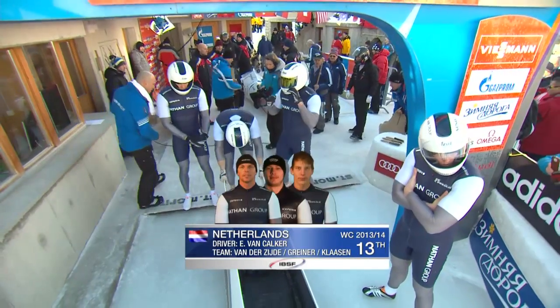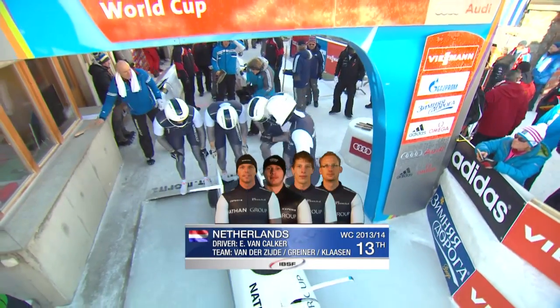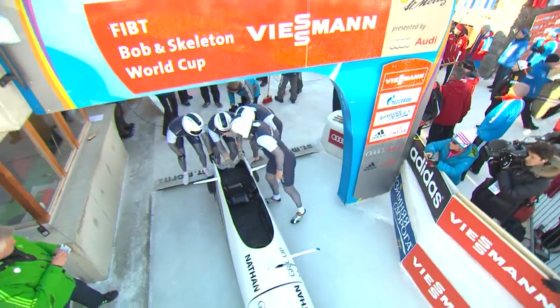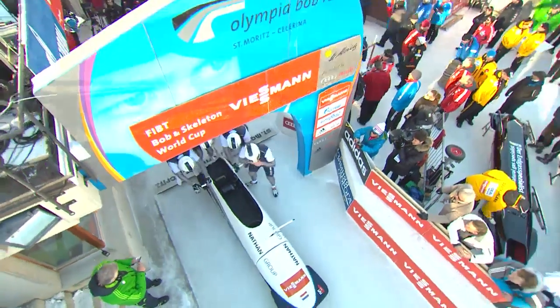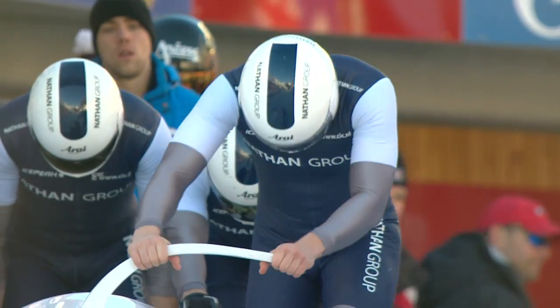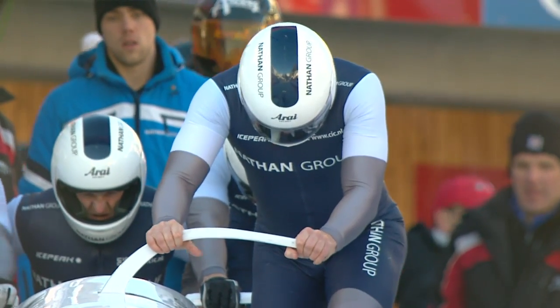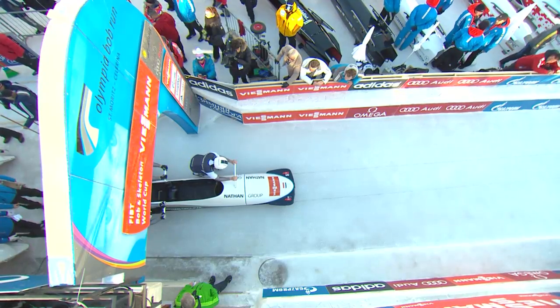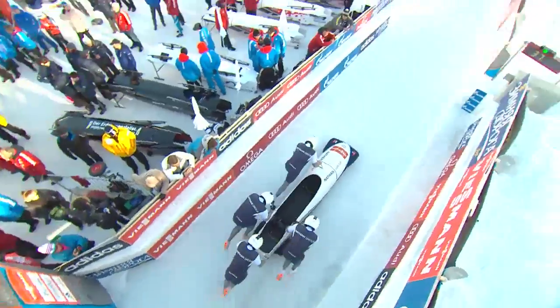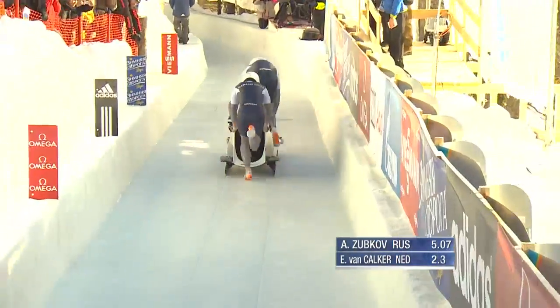Edwin van Kalker with Bror van der Zijde, Yannick Greiner and Arno Klassen on the sled. Meltdown in the Dutch team yesterday. A horrendous two-man race saw them not make the cut for the second heat. They have got to do something. This Dutch federation is in total disarray. A lot of media covering the progress of this athlete here.